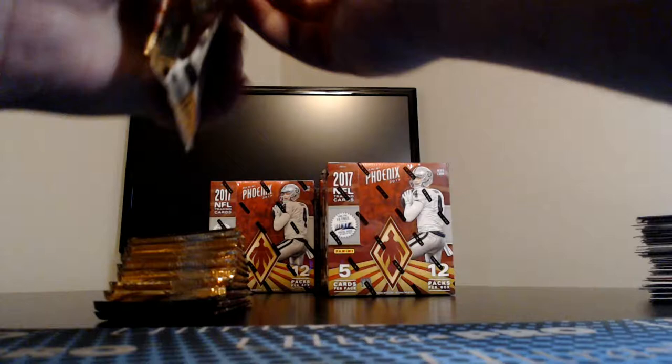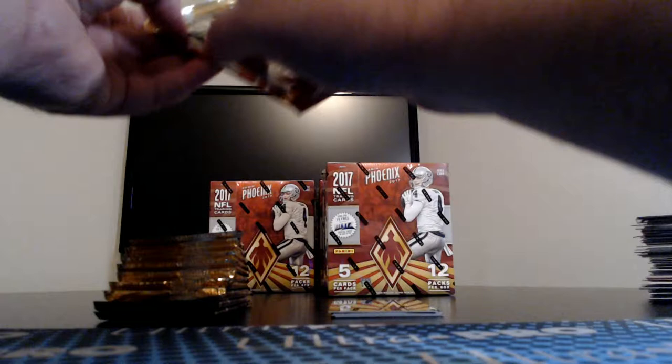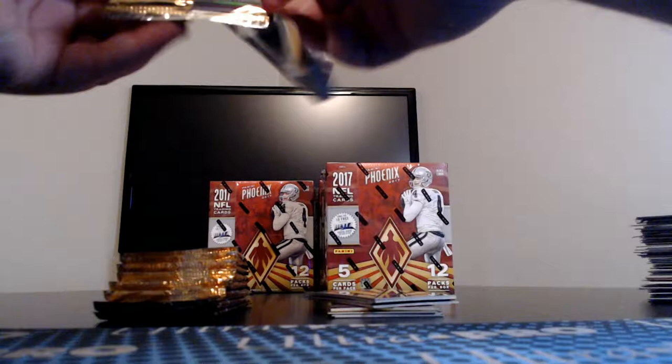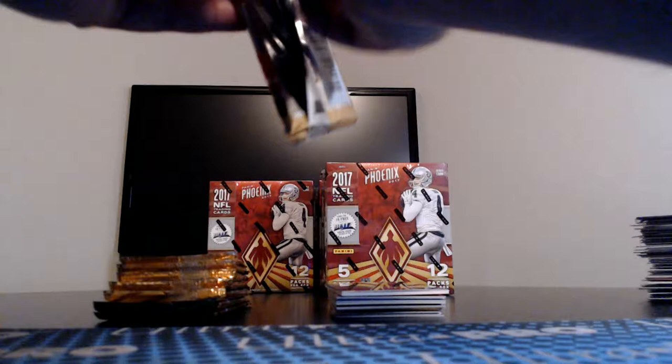The James Conner redemption is to 10. Thank you, Corey, for looking that up. I was thinking the others like that were the skinnies, the 35 points are to 25. And the RPA to 10. That's probably the equivalent to the Davis Webb in the first one, kind of. Seeing the finish line.